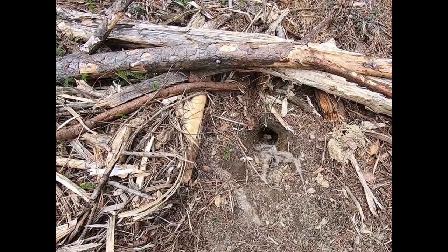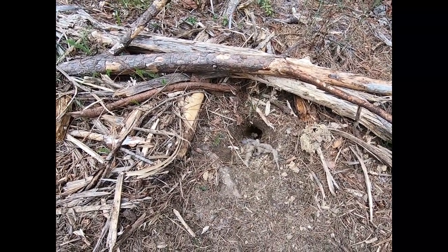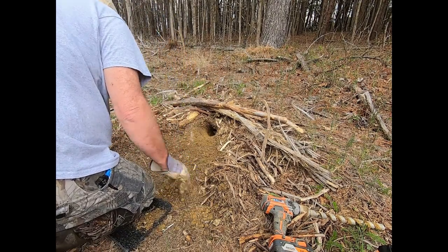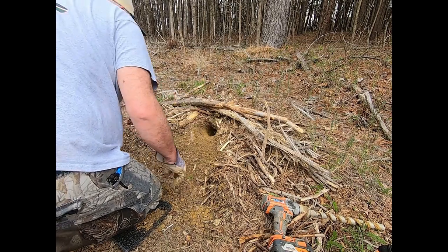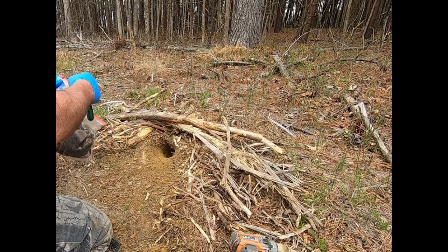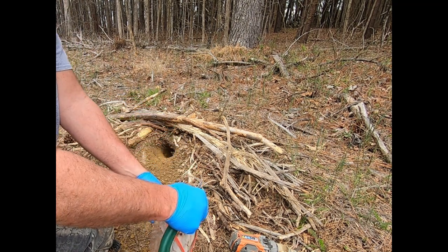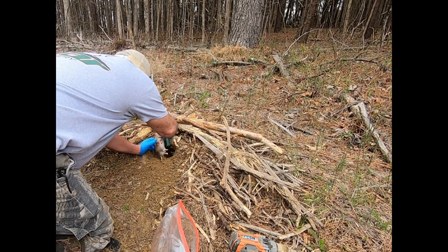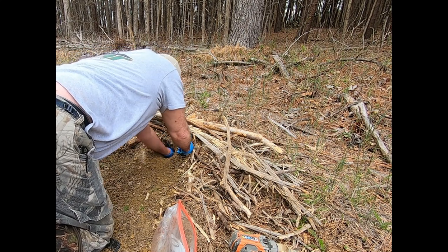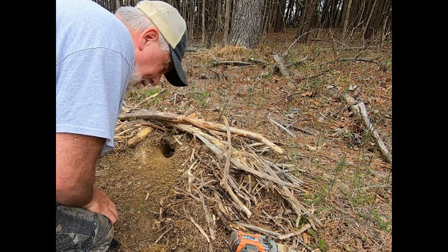Guys, y'all can see something got in there and pulled out my sheep wool. But we're going to dig it up a little bit, and we're going to put the other part of that squirrel in there. I might put that rat in this one. I think that's going to be it.